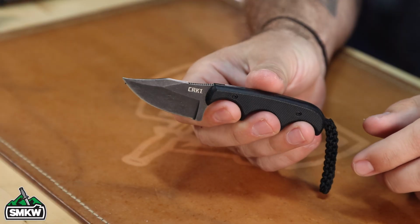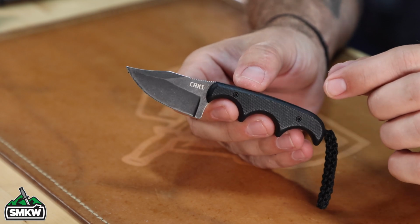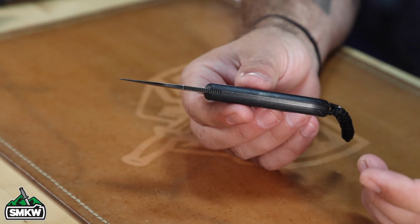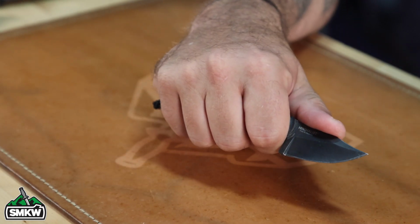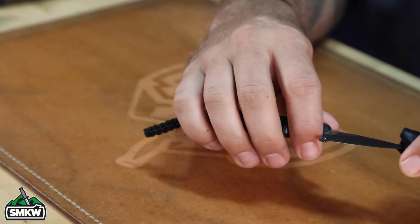Now, you've got a couple of different options as far as blade steel. 8Cr is what they're going to come from the factory with, or you can get one of our exclusives like this one here. I'm going to show it up close right here. Now, this one's going to be available in a few different options. This one in particular is our exclusive in D2. This is a full tang fixed blade, and I think that's very important. It's going to be very robust, but at the same time, super small, super easy to carry, very unobtrusive.